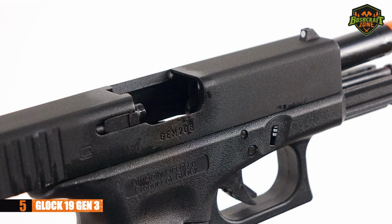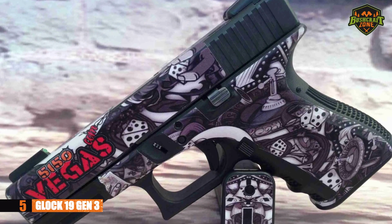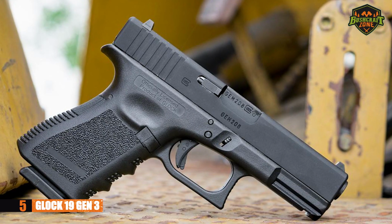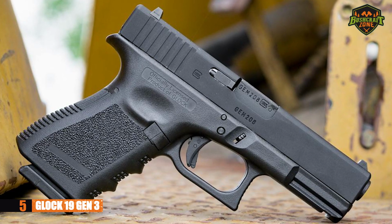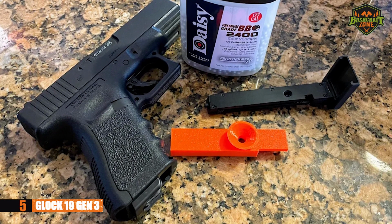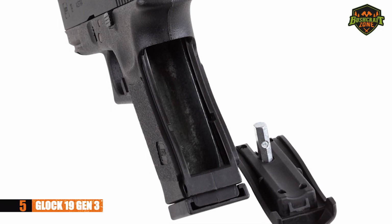This is chambered to fire 177 pellets. It's perhaps one of the best performing air pistols on the market, and for good reason. You can use this for knocking down varmint that may be terrorizing your property, or you can use it for shooting paper targets. Either way, it's a fun air pistol to use. This is powered by a 12-gram CO2 cartridge that'll help propel every shot with plenty of power.